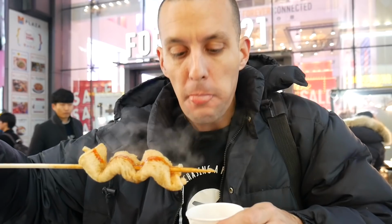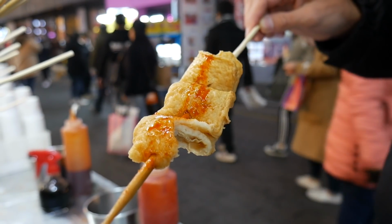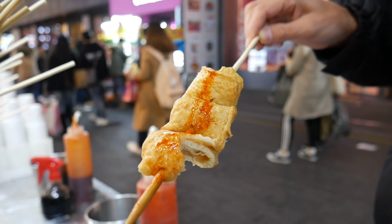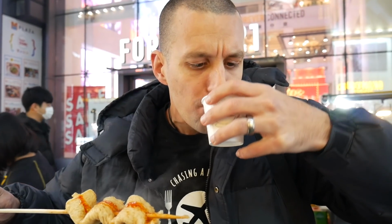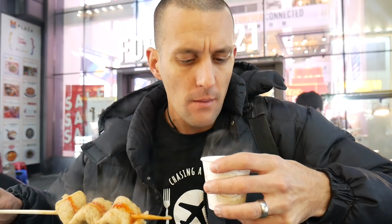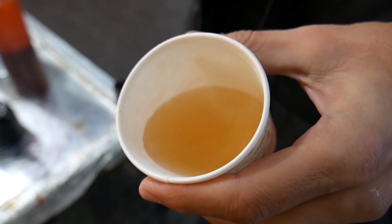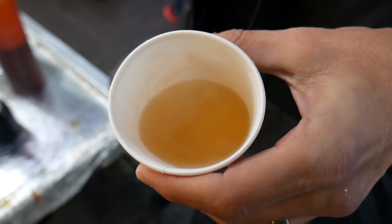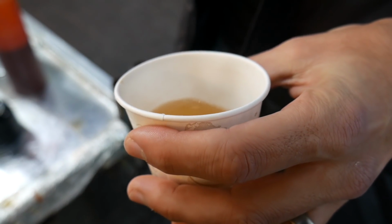Oh, it's a little bit hot, that's for sure. It's a little bit spicy, but I think that's from this broth, not from that sauce I put on. I'll just try the broth. There's a tiny spice in that broth, and it tastes very earthy, like root vegetable broth, and then a slight fishiness from the fish cake sitting in the broth.